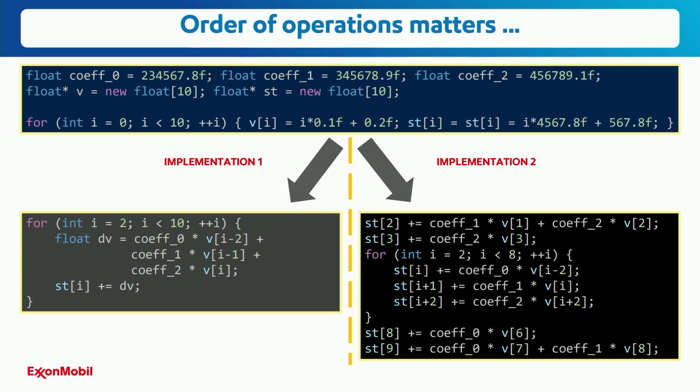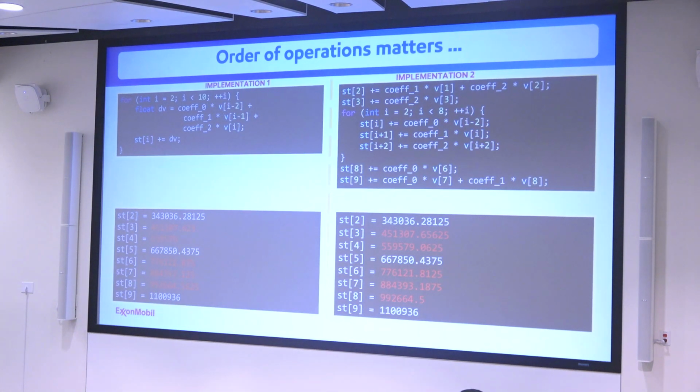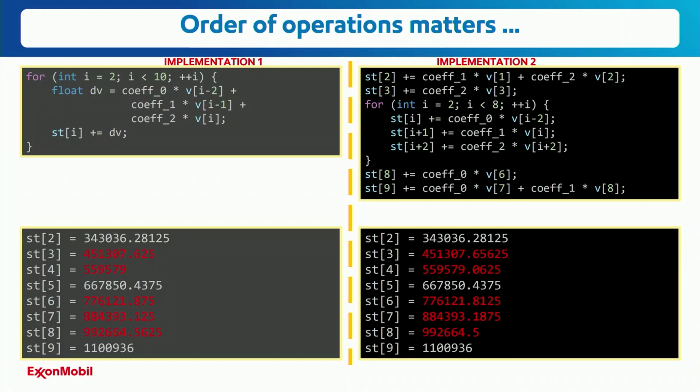So I have a bunch of starting points here. What I want to do is calculate ST at, let's say, 8 different points. In one implementation, I am calculating one value of ST completely per iteration. And here, I am doing partial additions to ST for 3 different ST values per iteration. Mathematically, they are identical, but the order of operations are different. And if I do this in FP32, the results are not identical, they're different.